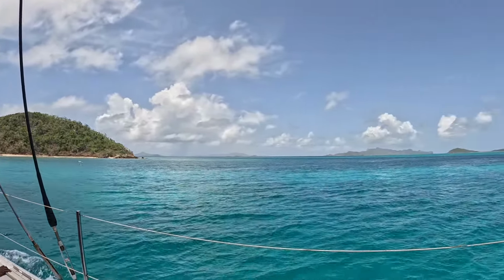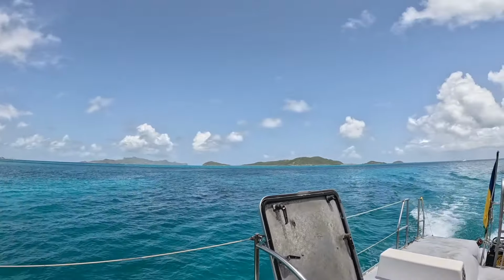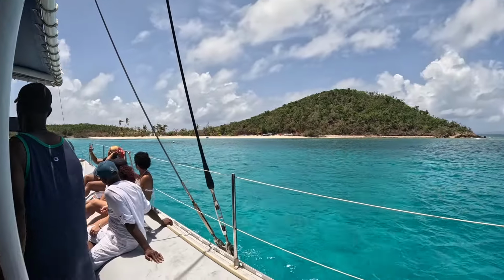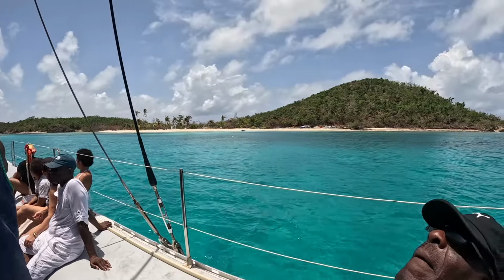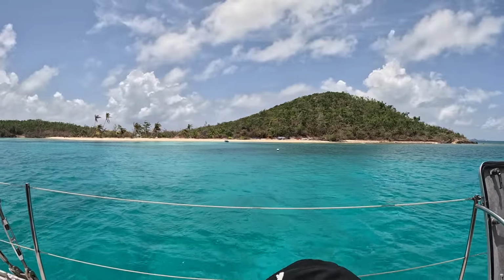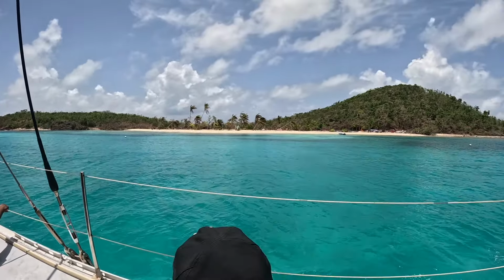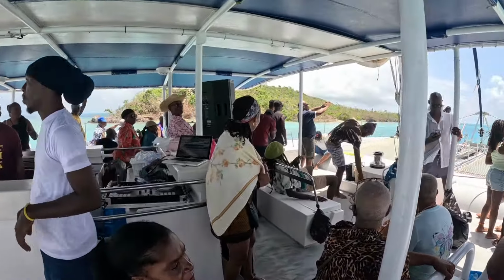Tobago Cays Marine Park. Basically, the Tobago Cays are an archipelago. You know, St. Vincent and the Grenadines is an archipelago. So the Tobago Cays is located in the southern Grenadines, and it's made up of five small islands with extensive coral reefs. The Cays are Petit Rameau, Petit Bateau, Baradal, Petit Tabac, and Jamesby. Over the past years these islands have attracted a lot of tourists and locals.